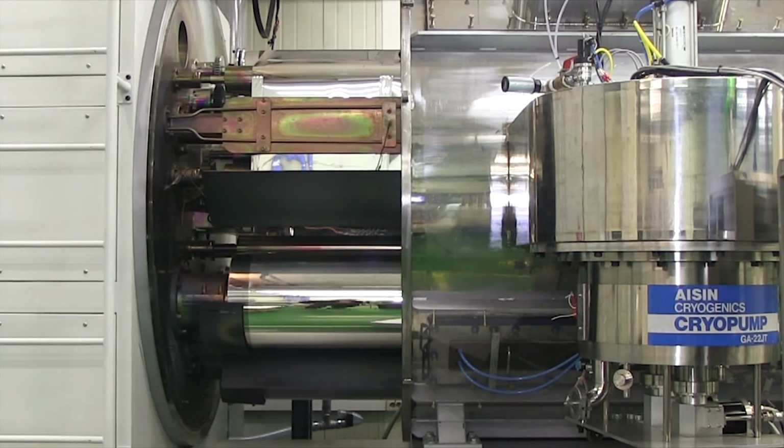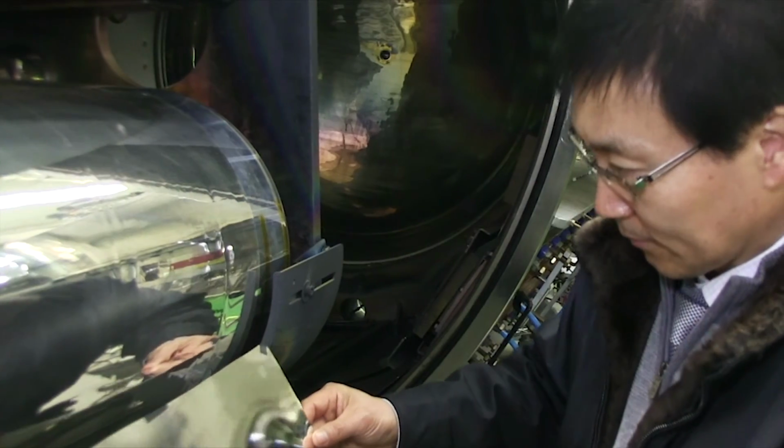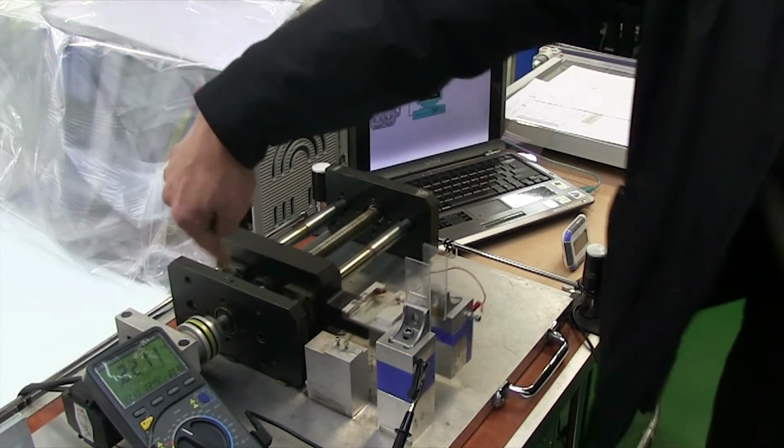The most advanced country of display, Korea. Another challenge to continue the honor. This technology will become the strong foundation for bringing commercialization of flexible display forward.